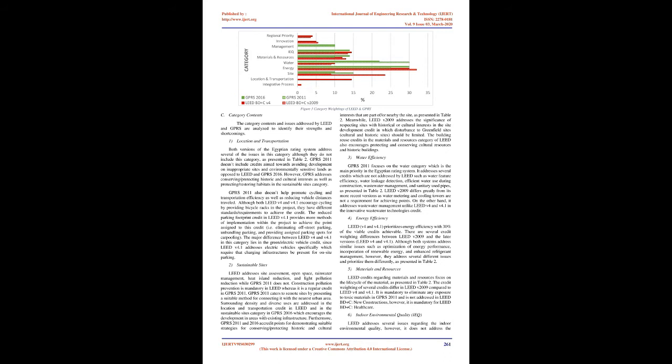4. Energy efficiency. LEED V4 and V4.1 prioritizes energy efficiency with 30% of the viable credits achievable. There are several credit weighting differences between LEED V2009 and the later versions, LEED V4 and V4.1. Although both systems address similar issues such as optimization of energy performance, incorporation of renewable energy, and enhanced refrigerant management, however, they address several different issues and prioritize them differently, as presented in Table 2.